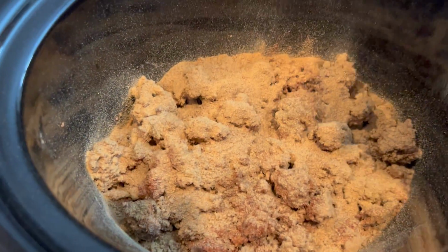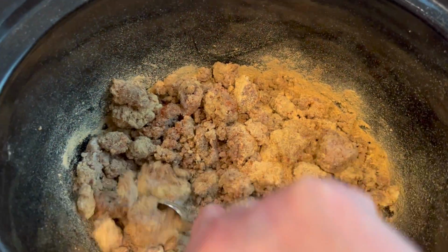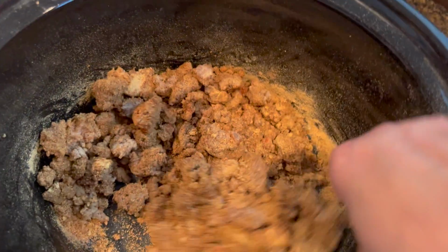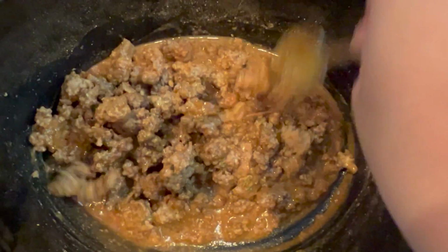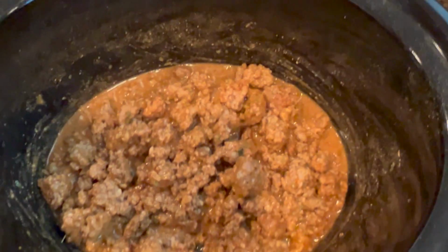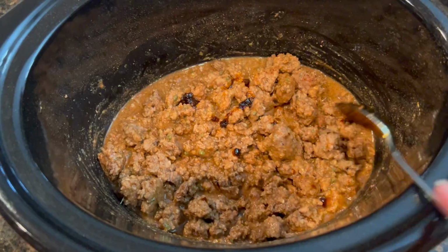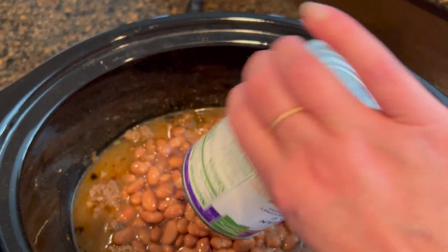So I just added the taco seasoning. Now we're gonna give it a quick stir. I did not put any oil in here because ground meat typically has enough fat. So I am coating the meat with all of the seasoning. Now we're gonna take our ranch that's been dissolved with water, give it another quick stir. Now we're gonna add a little bit of this chili crisp like this. We'll add our beans with the liquid, our canned beans with the liquid.